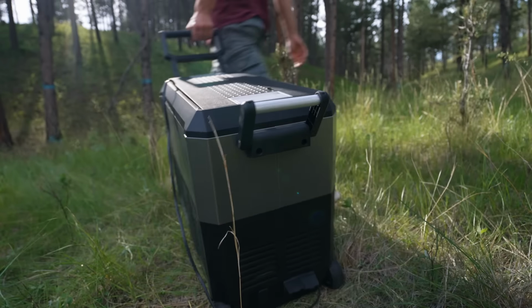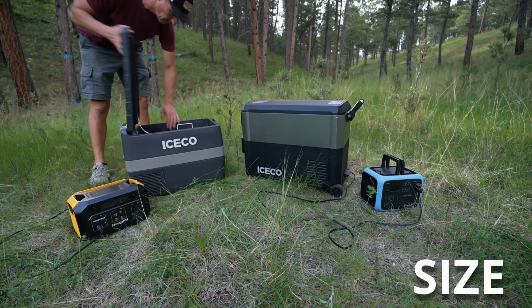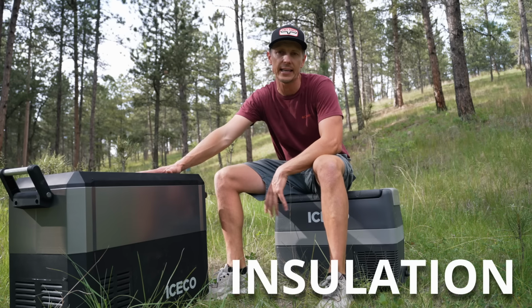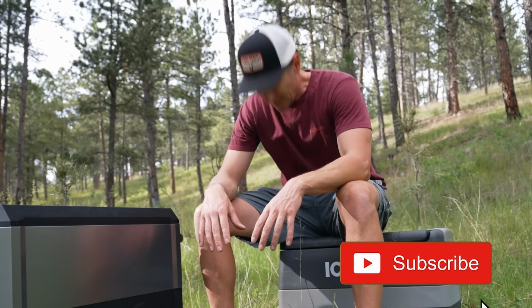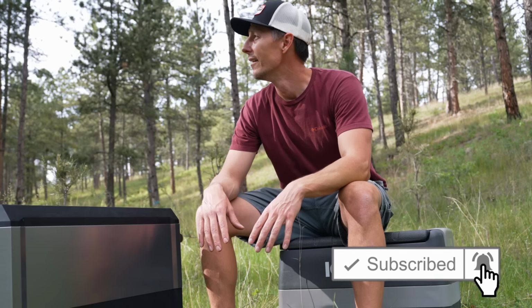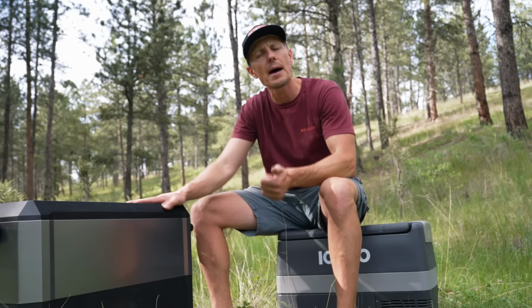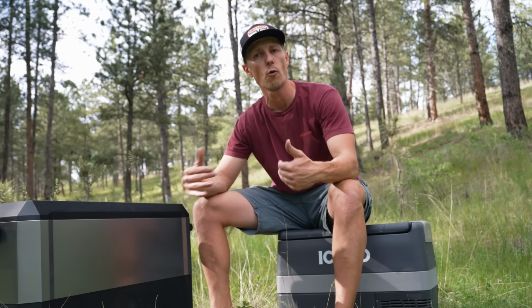Fridges essentially come in 2 categories. You have size, so you have a big fridge and a small fridge, and you have insulated: low insulation, high insulation. And the top dollar fridges tend to be bigger. Also, they tend to have more insulation.